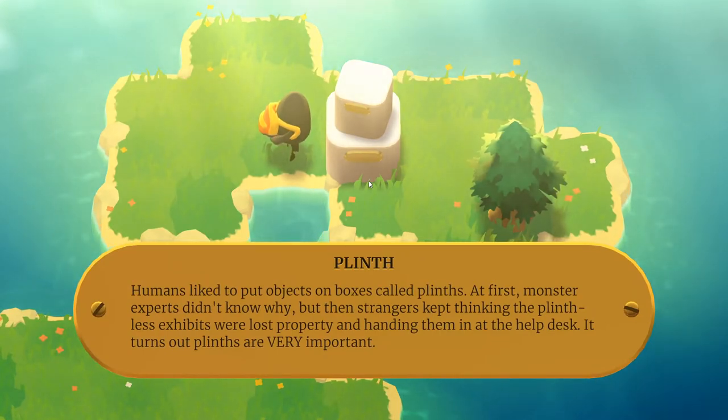Plinth. Humans like to put objects on boxes called plinths. At first, monster experts didn't know why, but then strangers kept thinking the plinthless exhibits were lost property and handing them in at the help desk. It turns out plinths are very important. What?